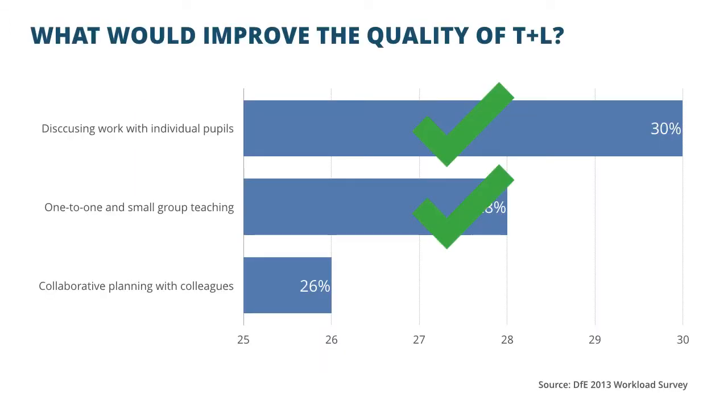When we come back to our workload survey, so discuss and work with individual pupils, well, yeah, we can do that through a platform like Google Classroom because there's that instant messaging ability. We can do it to a much deeper level. One-to-one and small group teaching. Well, this is a perfect example because it's a small booster group preparing for exams. I think there's 10 to 12 children in this. So it's enabling Mrs. O'Brien in the school to do both of these things in droves. And it's been very successful.